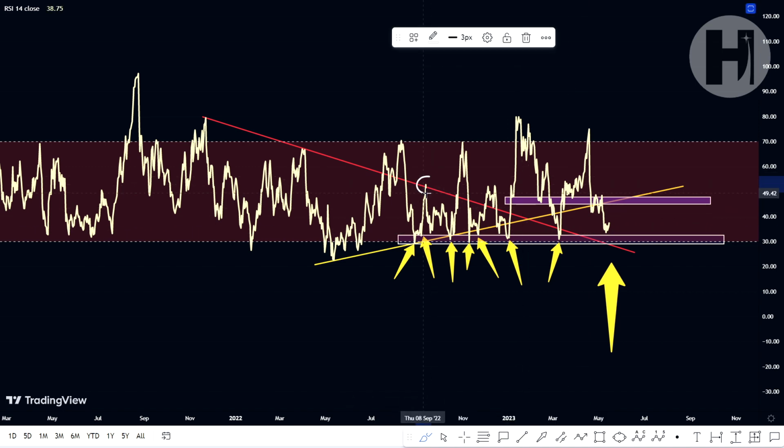As you can see, here are some of the points of contact. So this was a legitimate resistance level before. That's why I'm targeting it just to have as a point of reference. You know, it doesn't hurt, but obviously you can just have these support blocks and that'll be enough for you.